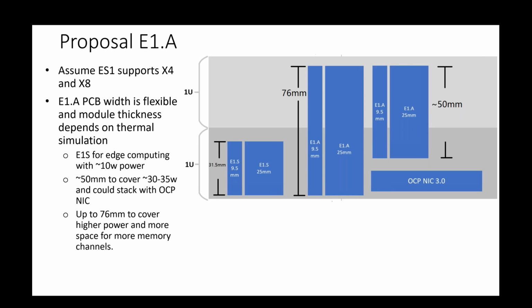And then for the typical 2U system, if we have an OCP NIC underneath and then you have an E1A there, I think we can go up to 50 millimeter and cover about 35 watt. Regarding the heatsink or the module thickness here, I think we're flexible. It really depends on your accelerator power, and we can accommodate that. And for some extreme cases, like more than, I don't know, 40, 50, even 70 watt, we can go all the way up to 76 millimeter to be able to fit in a 2U form factor.